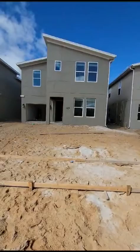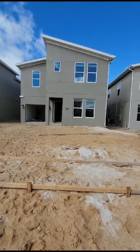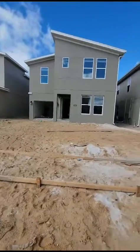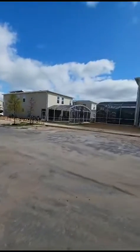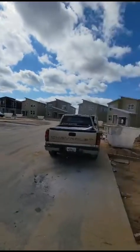This home should be finished in the next probably 2 to 3 weeks. It's going to have a brick paver driveway, which is not installed yet. Let me pan around so you can see the area around the home. Yeah, all of these homes will be done by November.